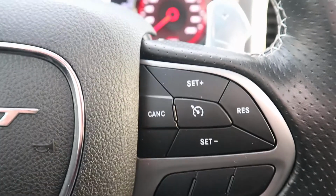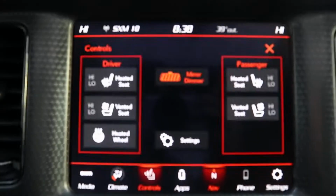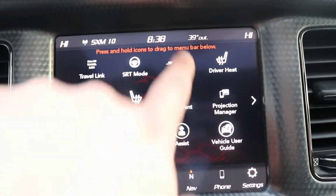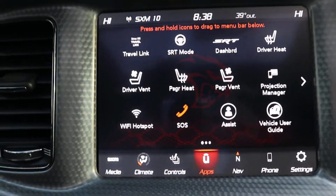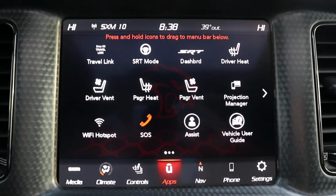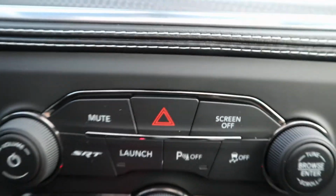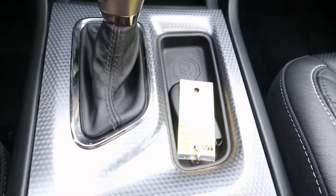Got your steering wheel controls. It's got navigation. Your heated and cooled front seats and steering wheel. SRT dashboard. Reverse camera. Look down the rest of the center stack.